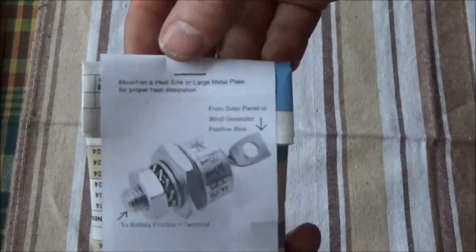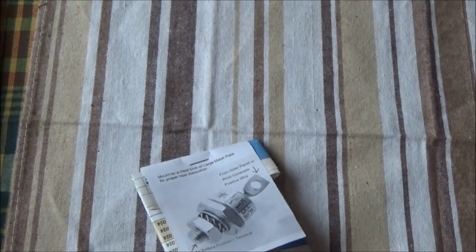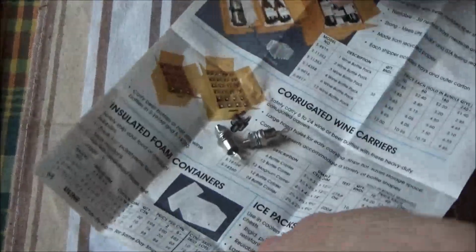Everybody knows what that is. If you know solar and wind, everybody knows what that is. Baby cat, you're not supposed to be on the table. That's why I do my package openings on the floor. Baby wants to be part of the project, so she's there for the openings.